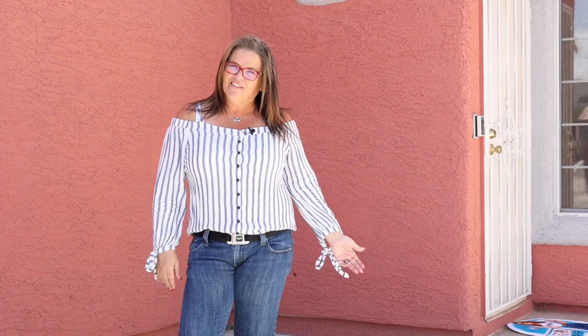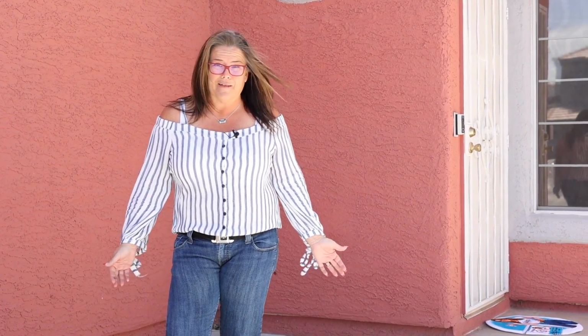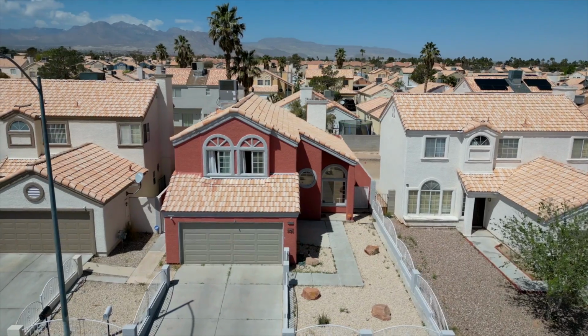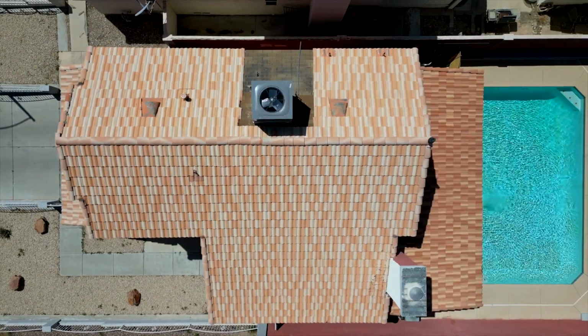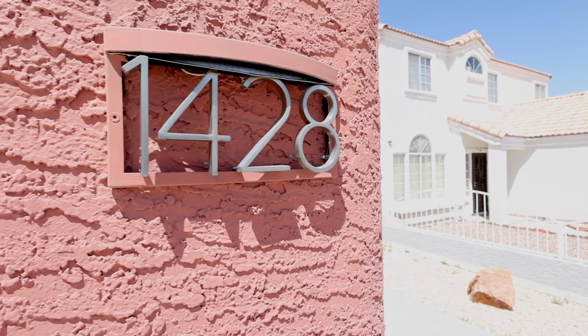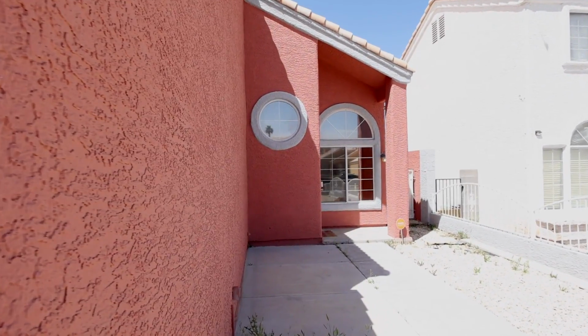Are you sick of living in Las Vegas and being super hot in the summertime? Or are you thinking about not moving to Las Vegas because you think it's super hot here? Well, guess what? None of that matters when you have a house with a pool, and I have one for sale right now, right here. 1428 Daybreak Road is here for you.